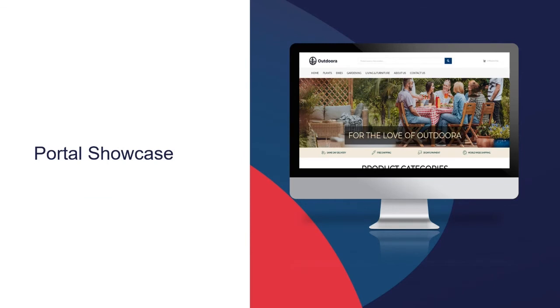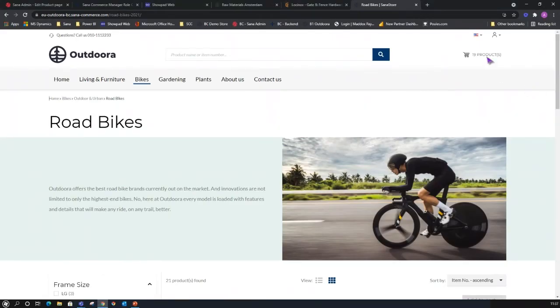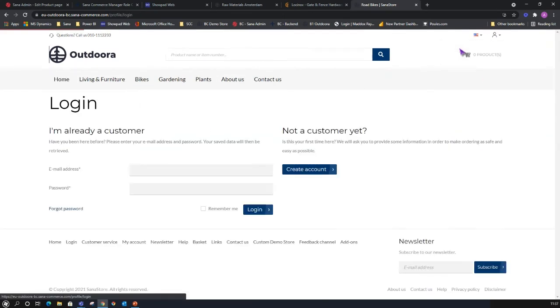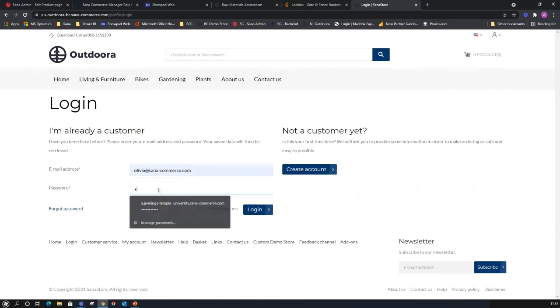This is really going to be a short portal showcase, because I've pretty much shown you the majority of the functionality in the My Account section. All of that would be available to them. Okay, so what the portal would look like is if I logged in as Olivia, let's put the password in here.